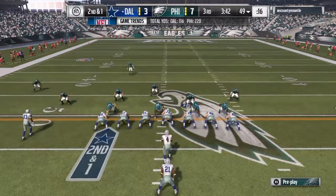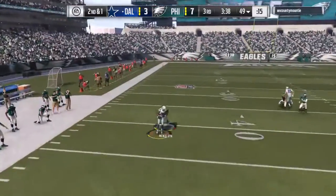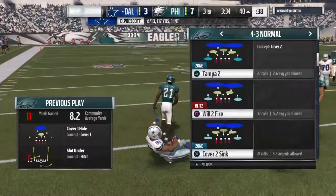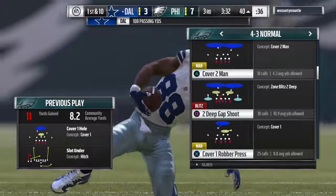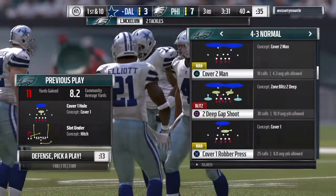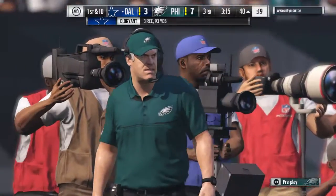Here's Prescott. Out left side here to Bryant. And he's brought down. It's a gain of 11 yards that time, and it produces a new set of downs. To win any route, you've got to break down the defender, and that's exactly what happened here on this really nicely executed curl route.